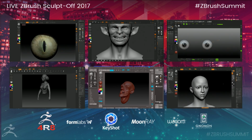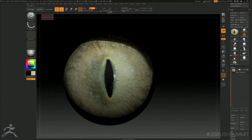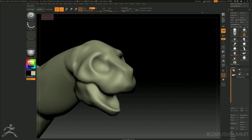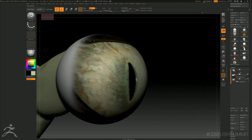I love the reptilian eye. Let's see what we can pull up here. So already breaking into this level of stuff, it's pretty amazing. Did he just grab a picture and pull that in? I think he brought it in through Lightbox and then used Lightbox to project the image onto the object.